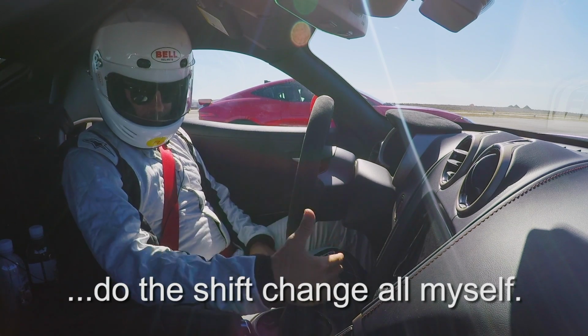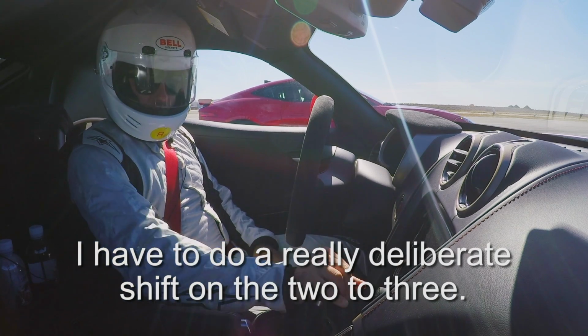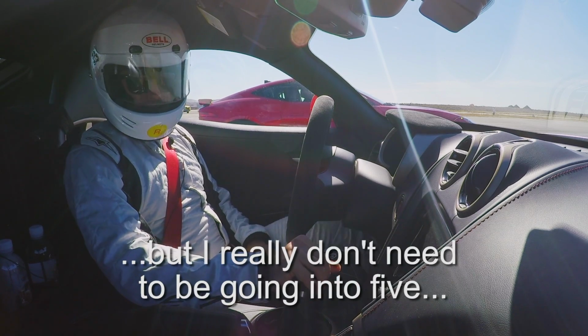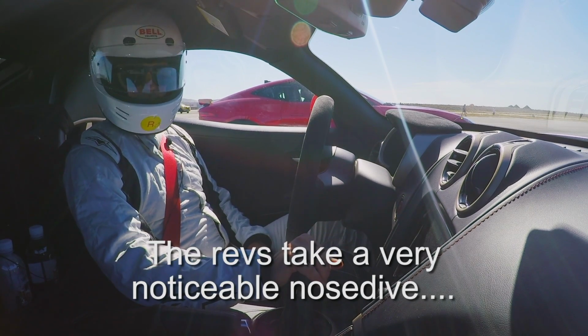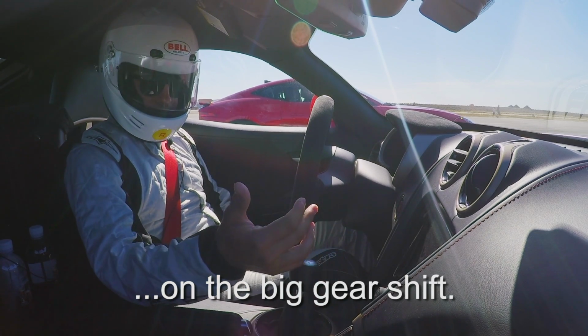I'll do it all myself. I'll have to do a really deliberate shift on 2 to 3. It doesn't like doing that at high RPMs. 4 to 5 is also the same way, but I really don't need to be going into 5. I'm just doing that for fun. 5 is pretty tall too. The revs take a very noticeable nosedive on the 5th gear shift.